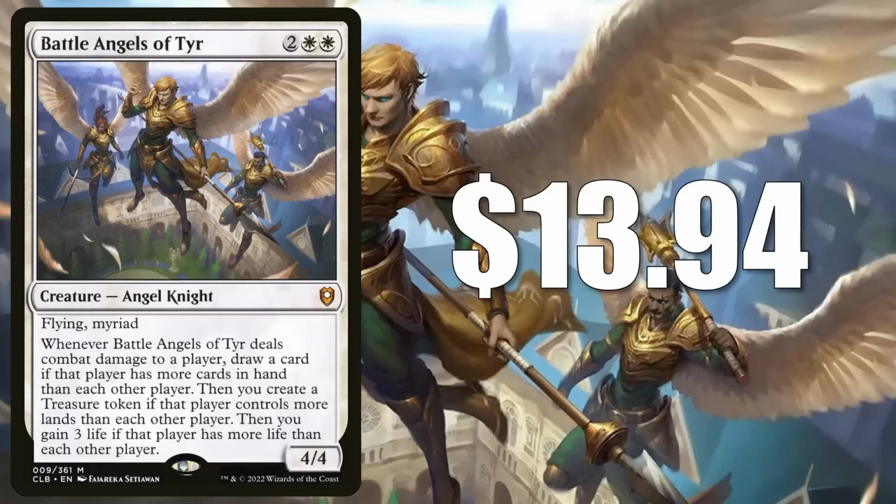Battle Angels of Tyre next. This is $13.94 currently. Solid commander card in a variety of decks already. Since it's an angel, you see this in the popular Giada Font of Hope builds, but it's also in Sir Gwyn, Hero of Ashvale, and much more. It is another card found in the new Mondrake Glory Dominus decks too in the format. Overall, I do like this as a potential upgrade to the Knight Tribal deck. It has Myriad as well as card draw and ramp potential.